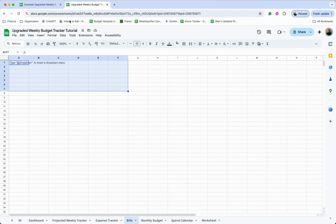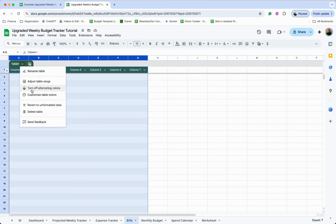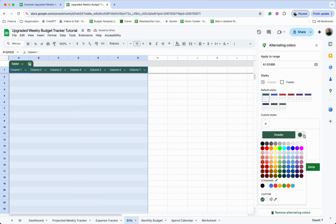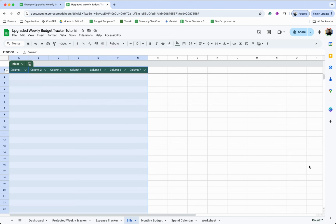So I'm going to select A through G, format, convert to table, and you can make this whatever color you want. All you have to do is click on the caret and go to customize table colors. And you have pre-built options right here, but if you don't like those, no big deal. You can simply click on the header, click add a custom color, and you can adjust it that way. In this case, I'm going to leave this as green.